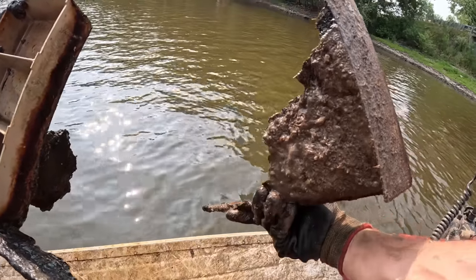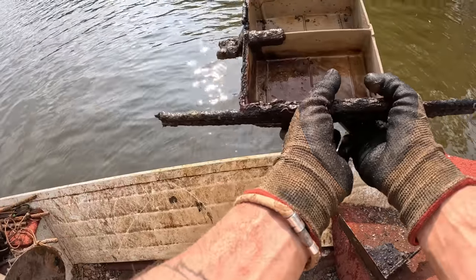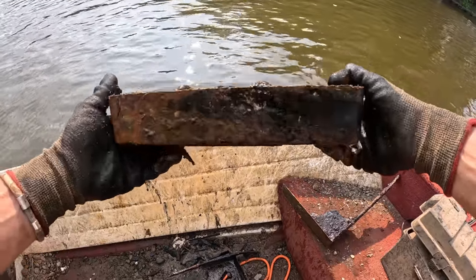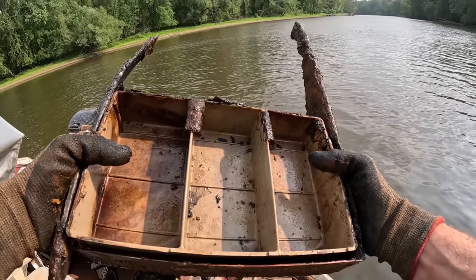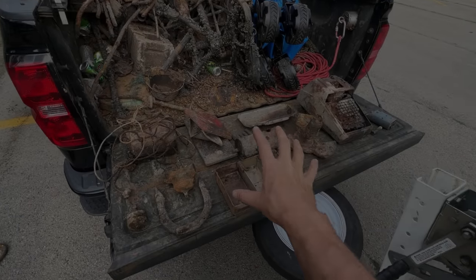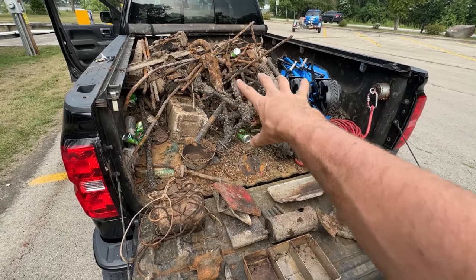No way. Holy cow, man. I guess I could be wrong. There is only three slots in there. Wow, that thing is just falling right apart. Do you imagine if we pulled up a whole cash register with the drawer and it was full of money? That would be wild. So check it out, you guys. This is some of the cool stuff. A lot of it was scrap, and not all of this is from today either.